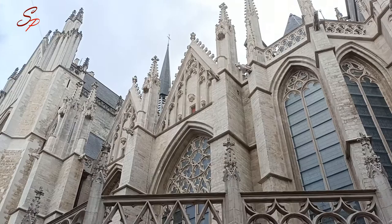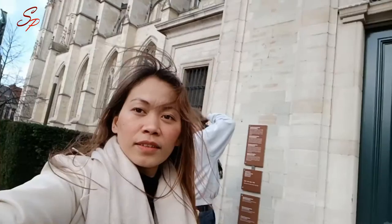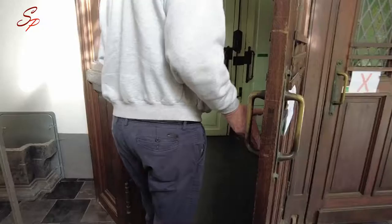I think it's like a church. It's really beautiful here. Is it locked?